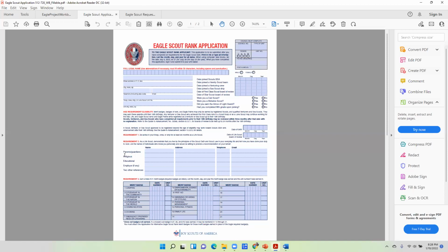I had one scout that was Native American and had different beliefs than others, and his father had to write one. Then here's somebody from school, maybe a teacher, or an employer if you have one.